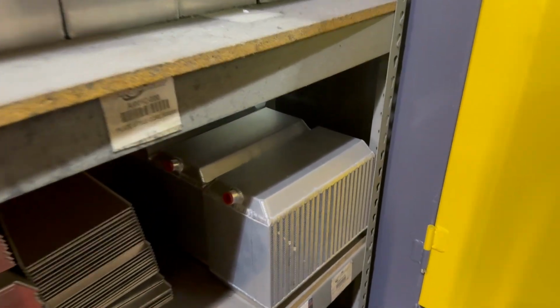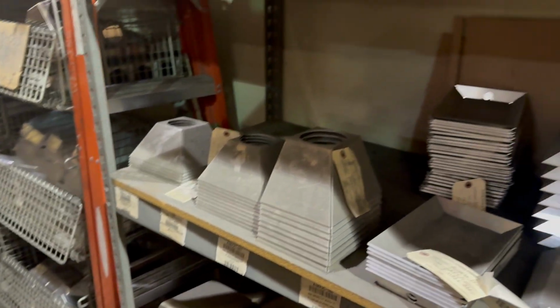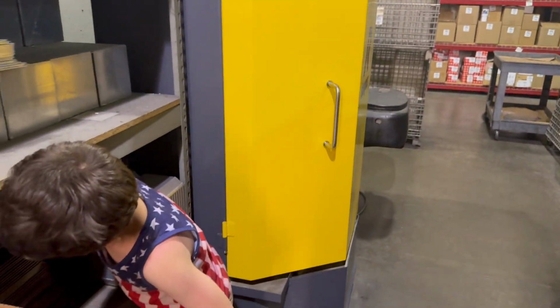Yeah, they do a ton of refurbishing or refreshes. If somebody needs their blower refreshed, they can send it in for a refresh, get a full inspection, refresh everything, damage or anything. Yeah, new bearings, all that good stuff.